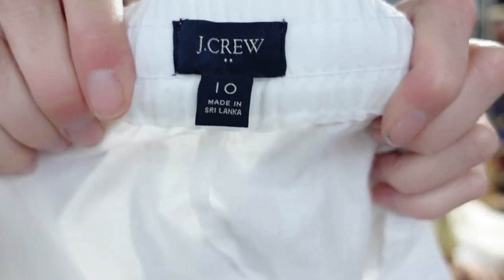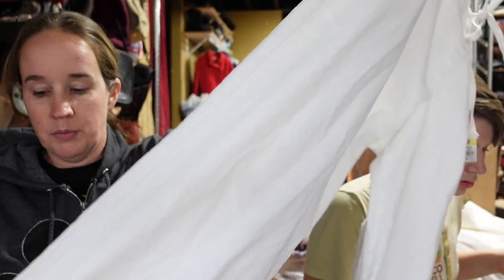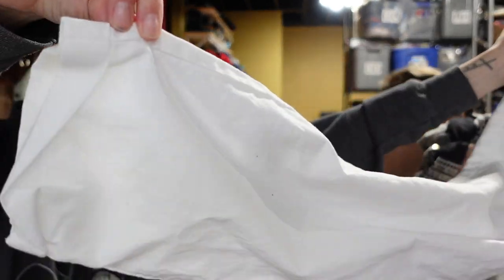This is a pair of linen blend J.Crew pants. They're a size 10 factory. Maybe like an ankle style with pockets, cuffed at the bottom.